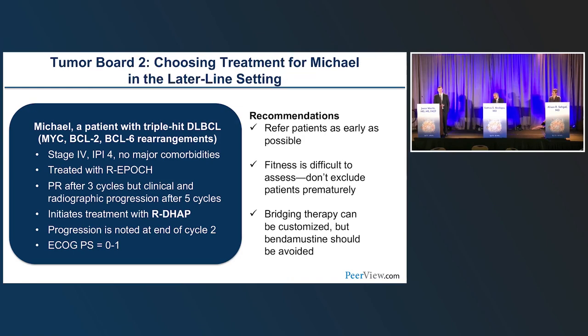I think that this patient definitely needed to be referred as early as possible, and you could argue if this happened prior to the approvals earlier this year, everything here is per standard of care, but if this happened today, post-approval in second line, you could argue that this patient was refractory to our EPOC and could have been considered for referral at that time point.